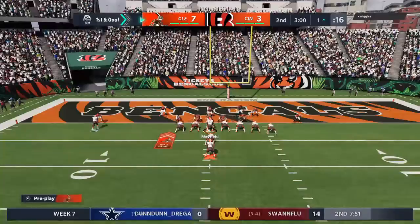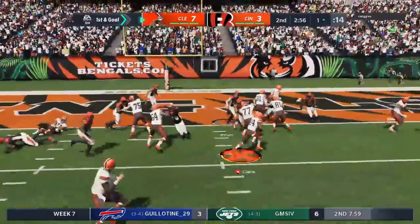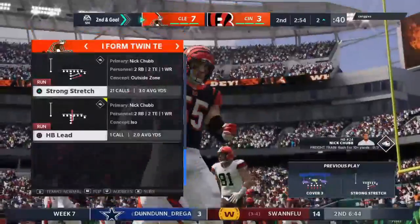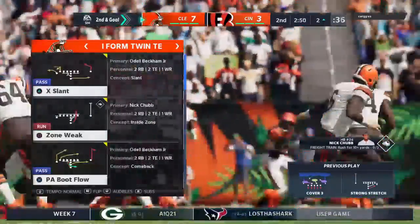They'll give it to Chubb. Nothing doing there. They're going to wind up holding him at the 2. No gain there, and it's going to set up second and goal. No gain on the play. They're right there at the 1.